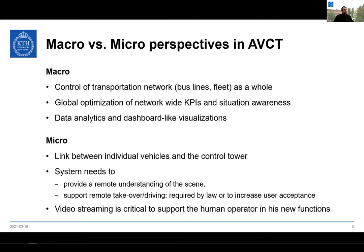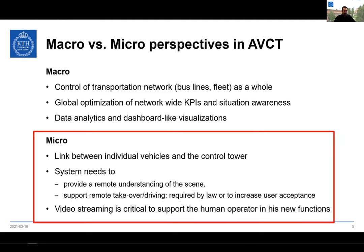But at the same time, we have this microscopic perspective, which is even more important in these settings. This refers to the link between individual vehicles and the control tower. So the system that we are developing needs to provide a remote understanding of the scene to the human operator, but also support potential remote takeovers and driving. And in these settings, video streaming is typically considered to be an important characteristic to support human operators in performing these new types of functions. And so my talk is going to focus a bit more on the microscopic aspect.